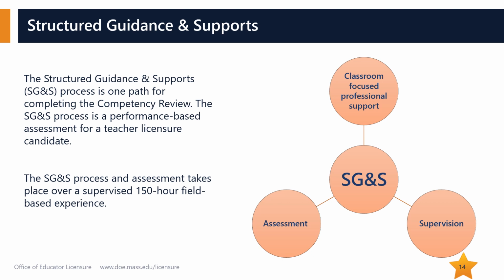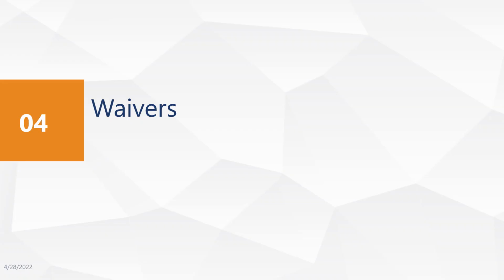The structured guidance and supports path is one path for completing the competency review. The SG&S process is a performance-based assessment for a teacher licensure candidate. It focuses on three key components: classroom-focused professional support, supervision, which includes intensive supervision and regular ongoing support, and assessment of the candidate's knowledge and skills against a performance rubric aligned to the subject matter knowledge of the license. The SG&S process and assessment takes place over a supervised 150-hour field-based experience, which offers classroom-focused professional support to licensed candidates. For those employed in special education with an emergency license, working with your district to complete SG&S might be your most expeditious path to satisfying the competency review and extending your emergency license to June 30, 2023.